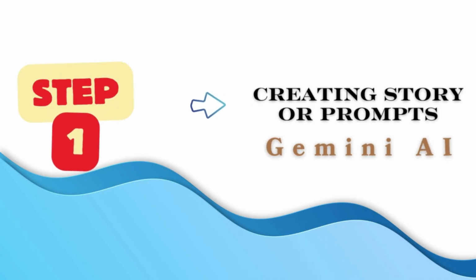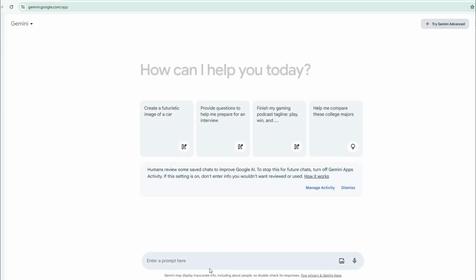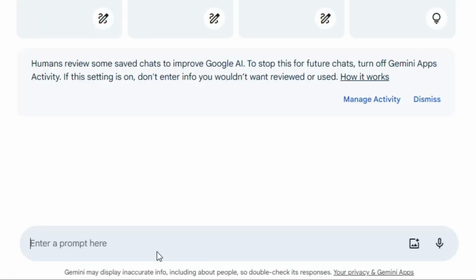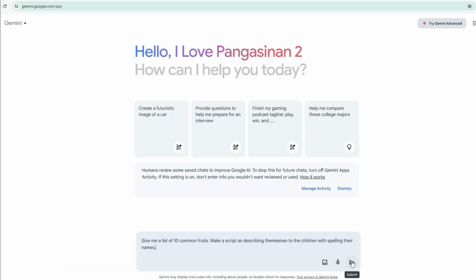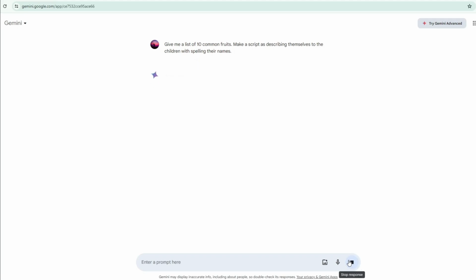Step 1. Go to Gemini AI. Gemini AI is Google's super-powered AI, understanding text, code, images, and more. All you have to do is type and ask it to give us a list of names of fruits and their descriptions in the style of introducing themselves to children. This is just an example of ideas on what to show in your video to entertain children. You can create your own. Be creative to make your video stand out on YouTube. And after a few seconds, you will get the results.